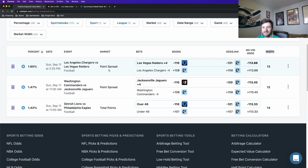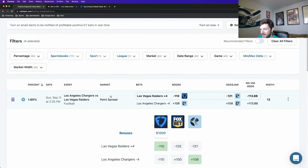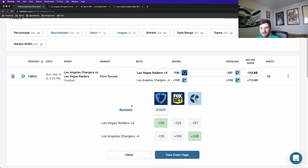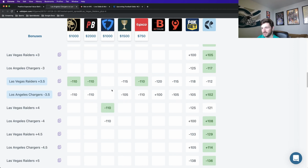And the reason why I love this for math reasons, obviously it's positive EV, right? I pulled it from the OddsJam positive EV page. But if you open up the markets in a new tab, you can see where every sportsbook is pricing this spread at. So not necessarily the odds for the Raiders +4, but this entire betting market spread in general. So we see here that FanDuel is giving it to you at +4. Every other book that prices this play is giving it to you at +3.5. And a half point is really, really valuable when it comes to betting on sports. Even if you can beat the closing line by even a half a point, that helps your profitability in the long run immensely.